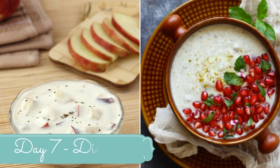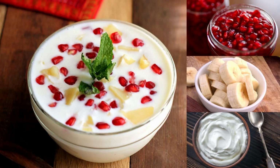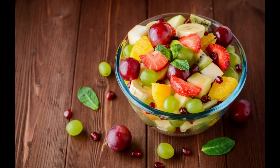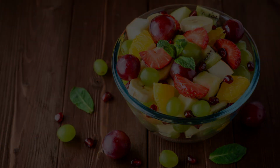For dinner, you can again have anar smoothie, or you can have apple smoothie, whatever you like, along with an added pinch of cinnamon powder to this smoothie. For dinner, if you don't want to have anar smoothie or any kind of smoothie, you can also have a complete full bowl of fruits if you like. Do not add any kind of salt or spices to this at all, and enjoy your dinner.